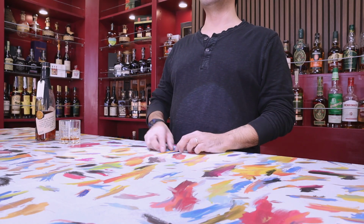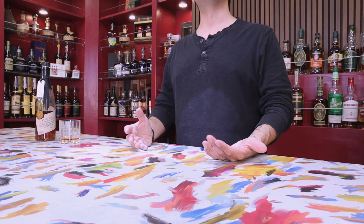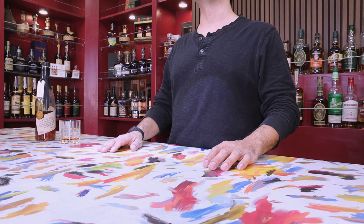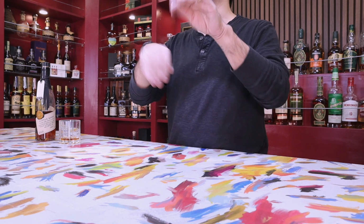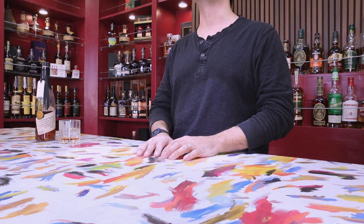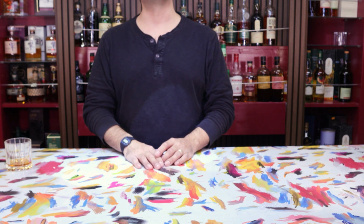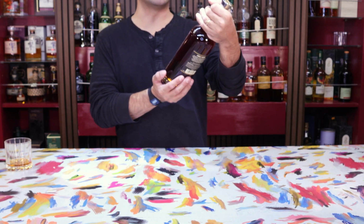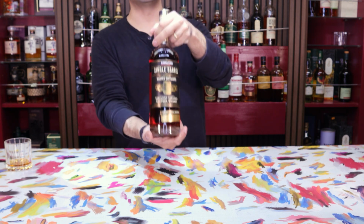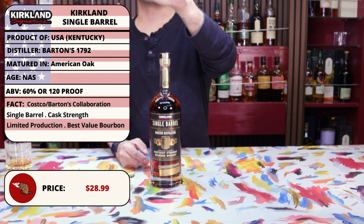So first up on this list is going to be 2 bottles of whiskey at the $50 level. And these are whiskeys that are definitely out there. You can definitely find them, but they're not everywhere. But they can be found with a little bit of digging and foraging and doing some research. You can find them at that $50 or even a little bit below that $50 price point. And the first one up is going to be this really amazing one, and it's out right now, the Kirkland Signature Single Barrel 1792 Barton's Collaboration.